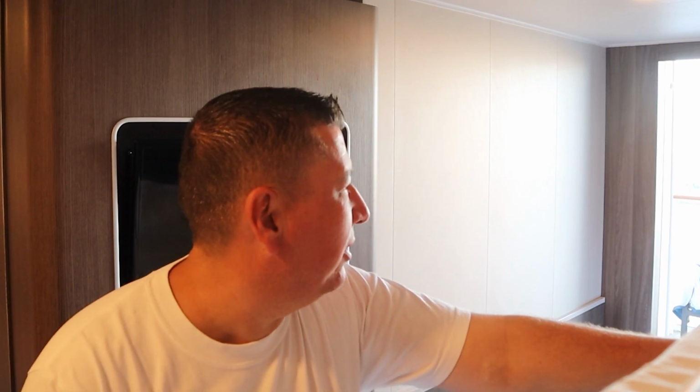The kids are still sleeping, so we're gonna let them sleep a little bit longer. I'm gonna go up to the buffet to just get some snacks and fruit to bring back down so they can have something to eat, and then when they're ready to go, we're gonna get off this boat and make the most of our time in Mazatlan.